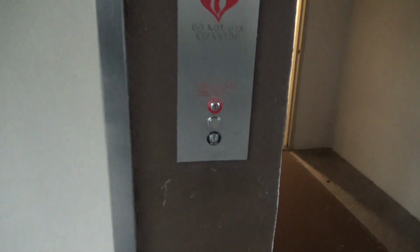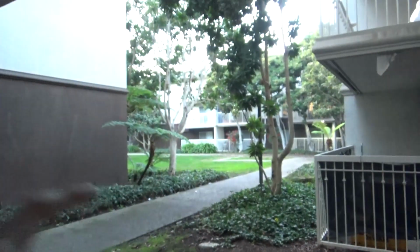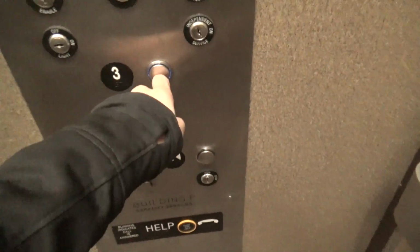Okay, this is another elevator here at the Eaves, Mountain View. So each building doesn't actually have an elevator. They're like connected, and the elevators are like randomly placed outside. So here's another one. Same thing. This one has a working indicator.